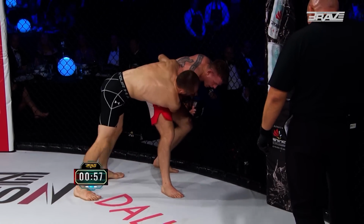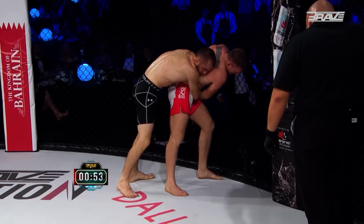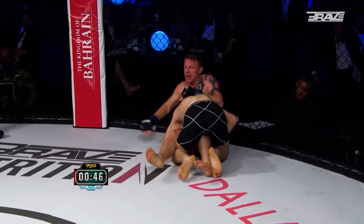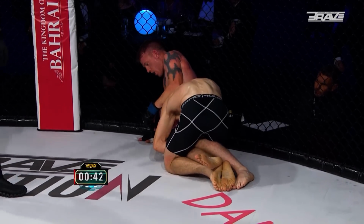Magomedov, great head position and just control of his opponent. And this is something you see, the high-level grappling that is Hamad Magomedov. And it's just so difficult for the opponents to get out of there. But that's the puzzle that you have to solve. You have to stop this. You know he wants to grapple. You know he wants to take it down. Your job, Kirk, is to stop it.